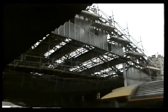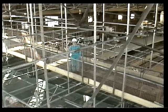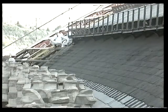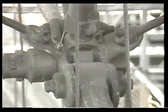Today's engineers have different challenges. Here at Bristol Temple Meads Station, we're renewing the covering to this overall barrel vault roof. It's a very interesting and challenging project because the roof is 112 years old, and it's also Grade 1 listed, of architectural and historical importance.